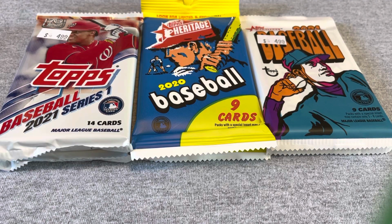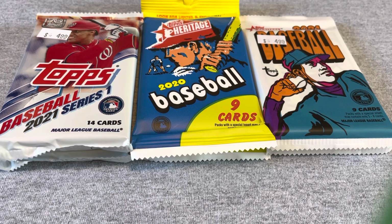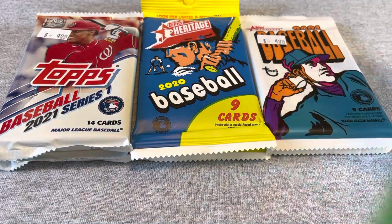Hey everyone. As I mentioned in my last video, there is now a local card shop in my town, and at least until it gets discovered by everyone, I have some access to 2021 baseball cards and some 2020 baseball cards and some other stuff.